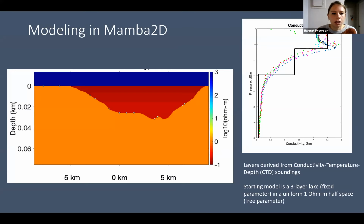This is a zoomed in image of the starting model that I used. The red portion is the lake, and the little white triangles are the lake receivers, and then you have your land ones as well. I used a 3-layer model for the lake as a fixed parameter because we're not measuring the conductivity of the lake. That's already known from the CTD soundings that were done at the same time as the survey. I chose 3 separate layers here, one in the shallower portion, one in the middle portion, and a longer layer at the bottom. Otherwise I just used a 1 ohm-meter half space as a free parameter for the rest of the inversion.